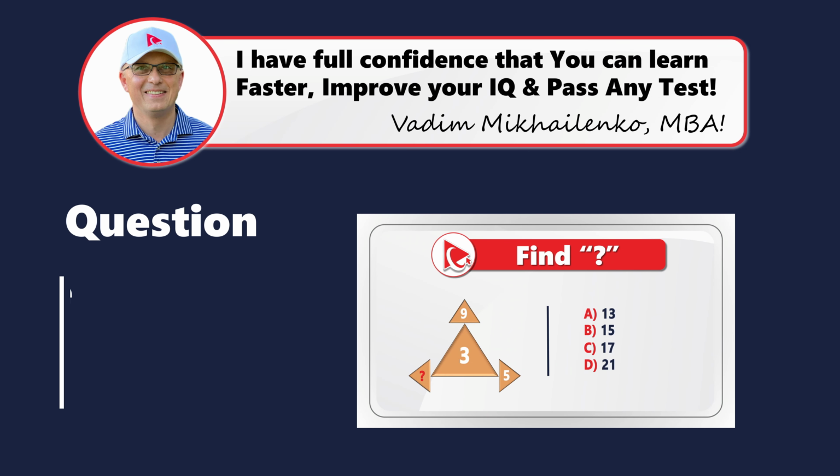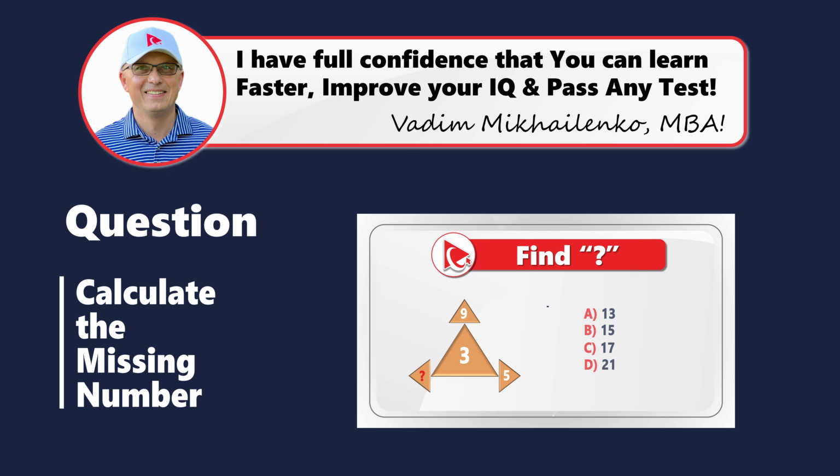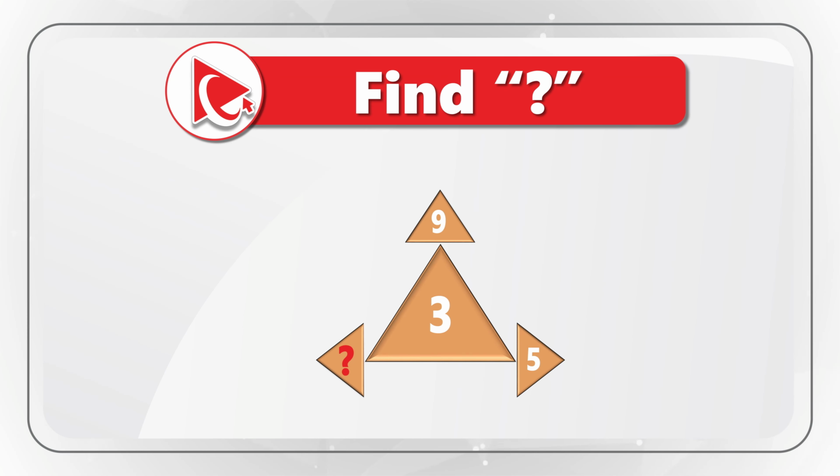Here's one of my favorite questions, where you need to look at the image and calculate the missing number. You're presented with 4 triangles. One triangle in the middle is larger than the others, and it has the number 3 inside. There are 3 other triangles at the tips of the big triangle. The numbers inside those smaller triangles, if we start with the bottom right triangle, are 5, 9, and then comes the missing number, which you need to calculate and select out of 4 possible choices.